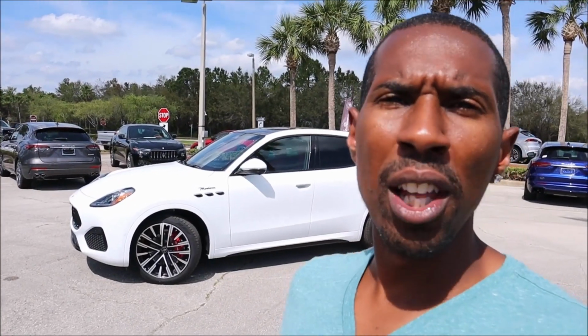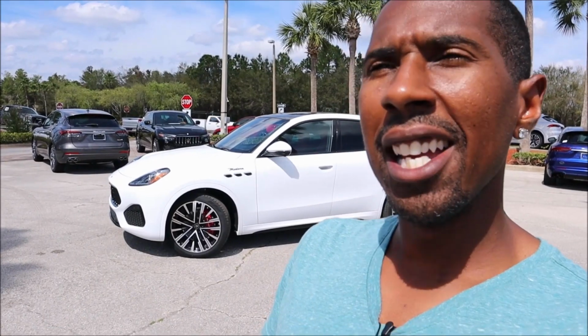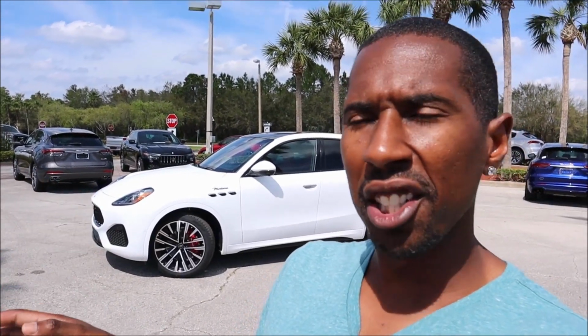So what did you guys think of the limited edition Maserati Grecale Modena? I mean, at really two specific features or options, is it really worth it to say limited edition? Would you rather have seen different wheels or another paint option or a different kind of trim? What would you guys like to see on a limited edition, or does it have what you want to be able to call it that name? Drop those comments down below.